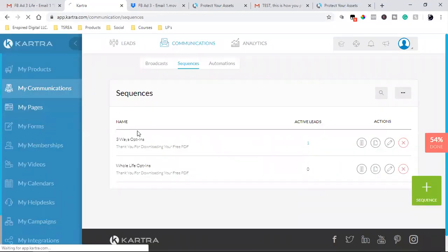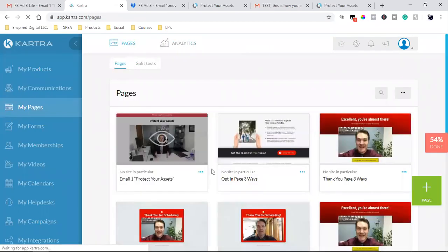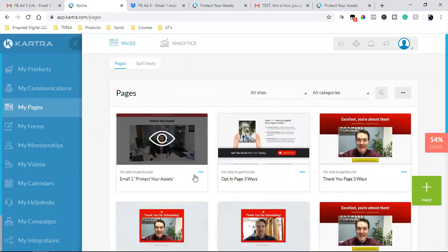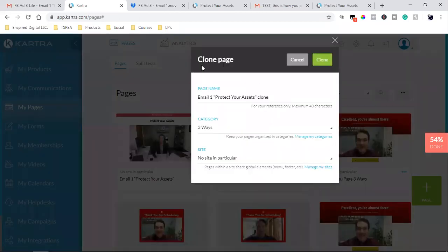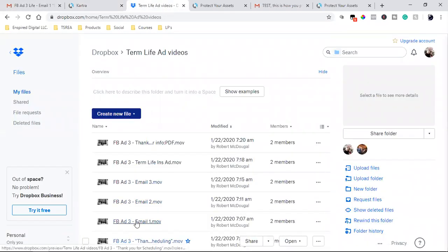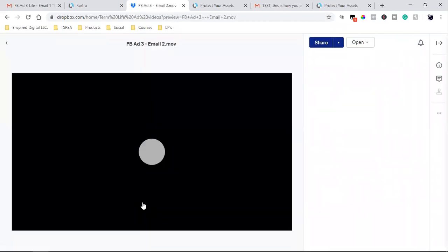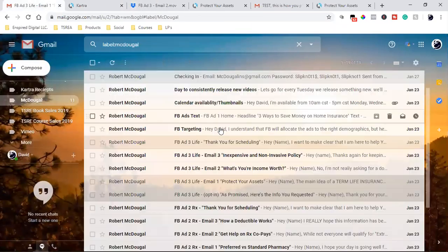And then just going back to the pages, the next email is going to be another video. And all I got to do, since I have the template now, is come over here and hit clone. In fact, let me do this now. This is going to be email number two. So there's email number one. This is email number two.